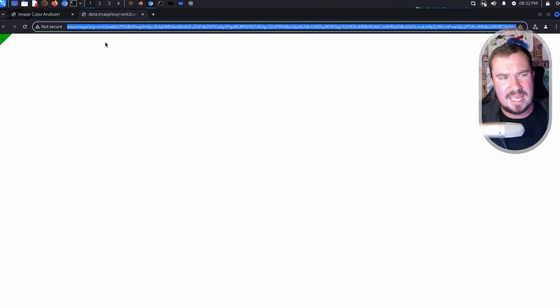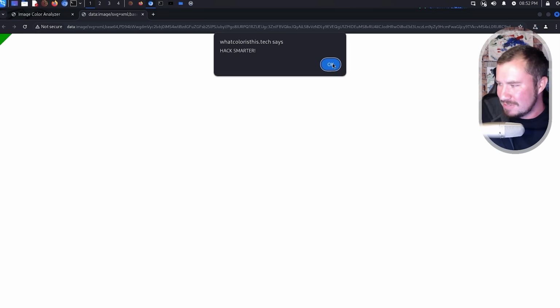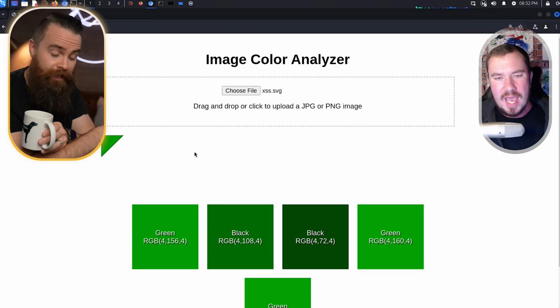My only hesitancy is we're not actually on the page. I bet if I refresh this again, yeah, it just says this page says. We'll just count that as a win. We have some maybe reflected cross-site scripting on this page. Hey, I count that. He did something, because these websites are very basic. I'm not doing anything crazy.